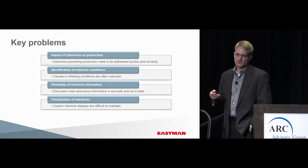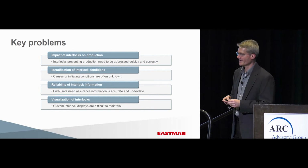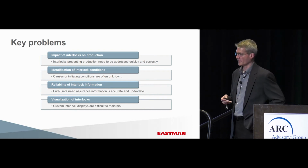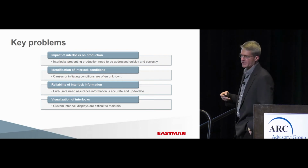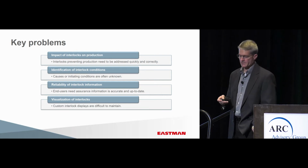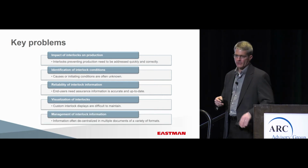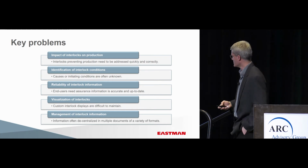I know for years, and I was guilty, or maybe this was our only option at that point, but I have built myself, as well as many other folks at Eastman, custom interlock displays to try to provide some of that dynamic visualization to avoid some of these problems. Those are very costly to create up front and very challenging to maintain going forward. And then in general, interlock information tends to be scattered over a whole host of repositories, and managing that can certainly be a challenge.